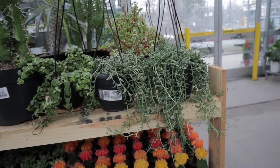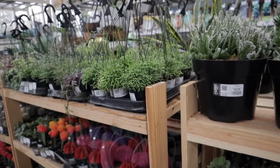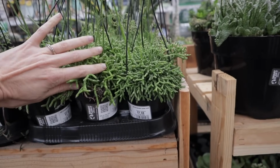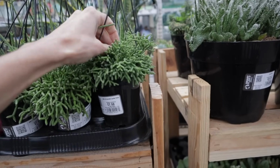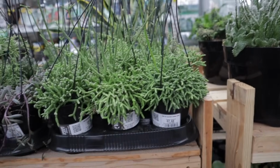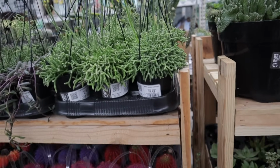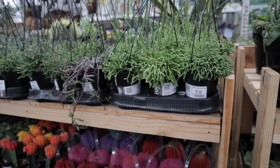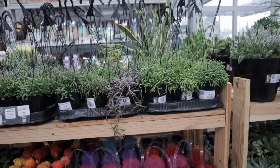So instead of getting one of these, I would recommend getting something like this, which is called a ripsalis, and there are lots and lots of different ripsalis varieties. This is one of the only ones here. I have had a lot of success with ripsalis. They're so much easier. They still fall into that succulent or cactus variety, but they're just so easy. These are $7.98.